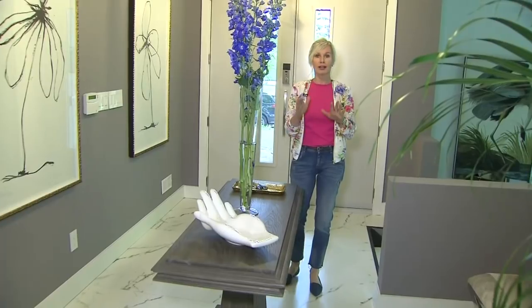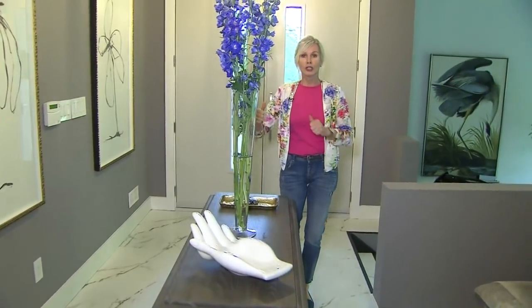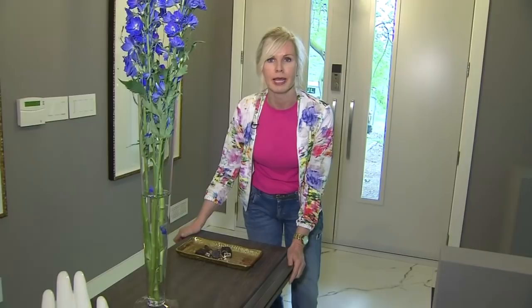And think about your lifestyle. I have 3 dogs who rush the door every time the doorbell rings and friends and family arrive. So it's important to think about that. I couldn't do glass or metal. I felt that was too fragile, so a solid wood table really works.